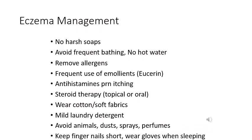Eczema management is very similar to pruritus almost, because it's basically avoiding any chemicals that you might be having a reaction to: no harsh soaps, we don't want frequent bathing, we want no hot water. And when we say avoid frequent bathing, this is not bathing daily, this isn't even bathing every other day. So for infants with eczema, maybe 2 to 3 baths a week. A lot of parents are used to giving their little babies baths every day and it helps soothe them, but if they have eczema, that frequency of being in the water is really bad for them.